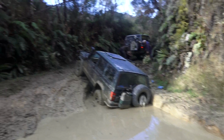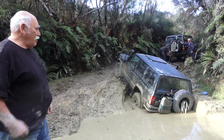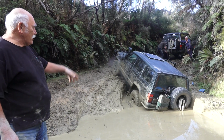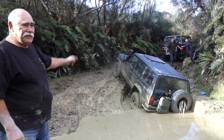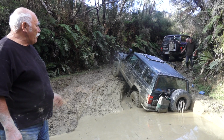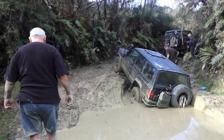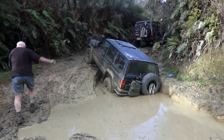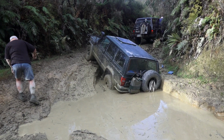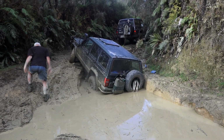Well, not very often we see the Jeep get stuck, but he's attacked this puddle on the wrong side, and so he's just gone into deepness there. So what Ralph is going to have to do is hook him up and pull him around. But anyway, we'll see what happens. Ralph's going to back up and they'll hook him up, and there he goes. Ralph's got him hooked up already.